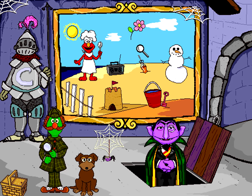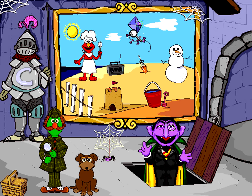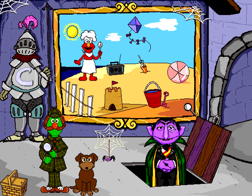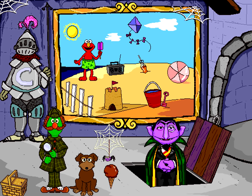That is one thing wrong with the picture. Superb! That is two things wrong with the picture. Marvelous! That is three things wrong with the picture. What joy! Oh, you have found all four things that were wrong with the picture. An ice cream cone. Let's put that away.